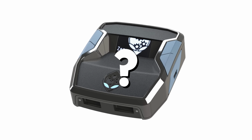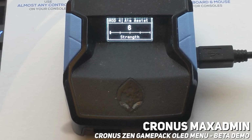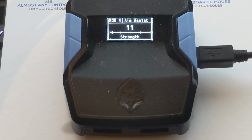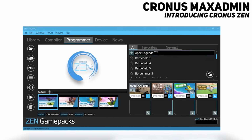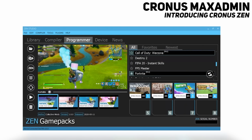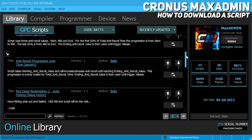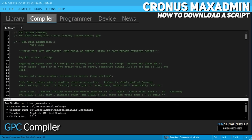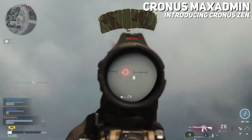But what does XIM do that the previous iterations don't? Cronus XIM takes everything else its predecessors did and turns it up to 11. Aim assist, anti-recoil, rapid fire, and many more exploits for any loadout in any game. The software includes video tutorials on how to use these cheats, custom layouts for both mouse and keyboard users, and if the mod you want doesn't exist, they also have an entire online library where users can export and upload their custom mods for you to download. Needless to say, guys, Cronus offers a clear advantage.